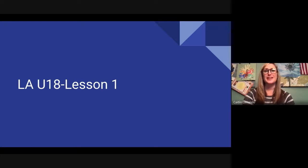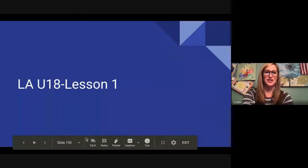So let's get started. We're going to shift gears now and start looking at some features of nonfiction. Remember, nonfiction are books that are about real life things. Different than fiction. Fiction is about books that are made up, right? So stories that an author created. So let's get started thinking about some nonfiction text features.